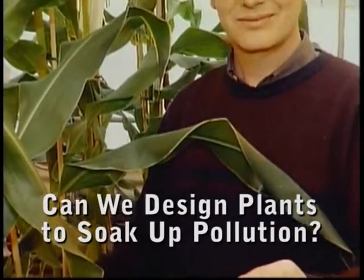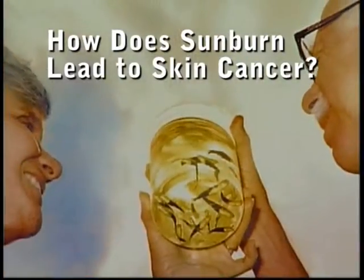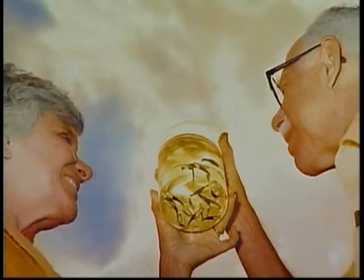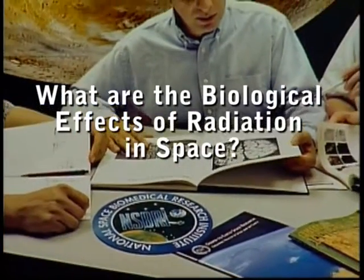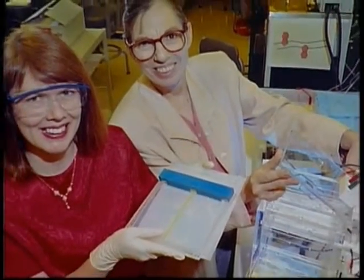Can we design plants to soak up pollution? Is a particular protein structure key to developing a vaccine for Lyme disease? How does sunburn lead to skin cancer? What are the biological effects of radiation in space? These are just some of the questions posed by scientists in the biology department at Brookhaven National Laboratory.